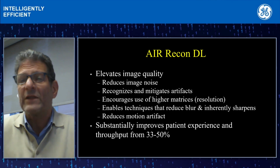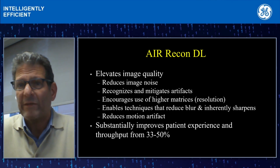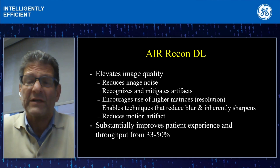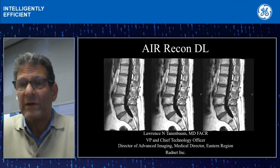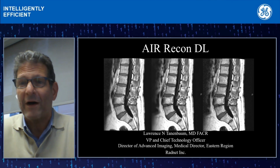And in general, when you reduce the scan time, you should and do reduce motion artifact for the most part. And as you heard in my final slides, it substantially improves the patient experience and throughput from about 33 to 50% in real practice. So I hope you enjoy the rest of the program, and thank you for your attention.